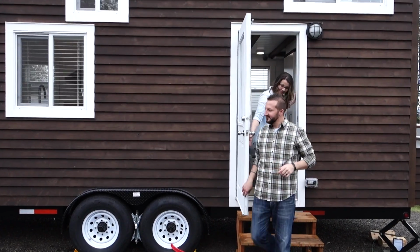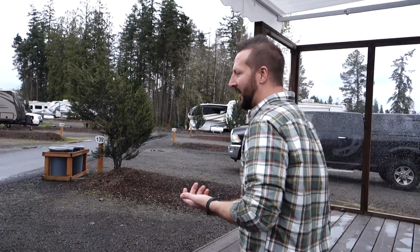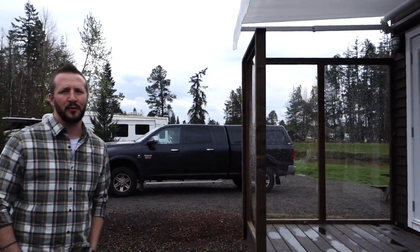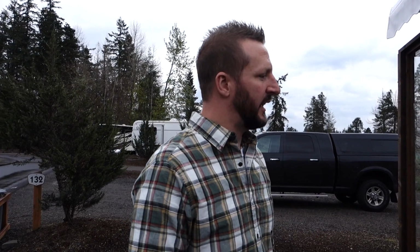The porch was one thing that was really high on my want list. With such a tiny house, I want that more space just to spread out and to move around. And we love having people over, hanging out outside in the summers. And so having a porch that could travel with us, there's only so much we can fit in our truck. And so having it attached to the house makes it really nice.